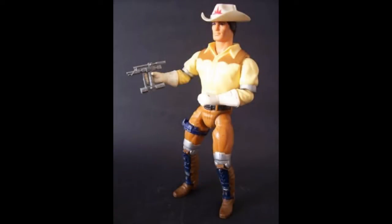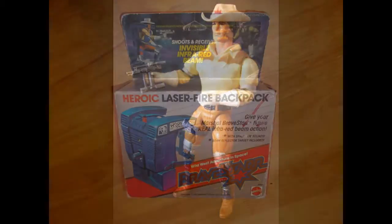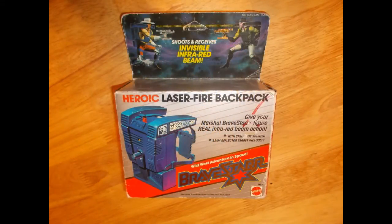At number 9, from 1987, Filmation's Bravestar. These toys were in a larger scale than usual, colourful and detailed with some interesting action features that were unmistakably 80s. Marshall Bravestar could strap on a backpack and have invisible infrared laser fights with his nemesis, Tex Hex.